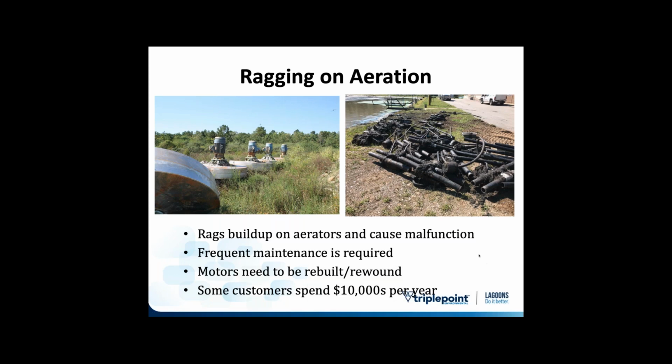On the other side of the page, you see the submerged aeration units. This was up in Revelstoke, Canada. We replaced these units with our Aeries technology, and you can see as they pull them out of the water all the ragging that had built up on these units. I mean, just piles and piles of these rags.